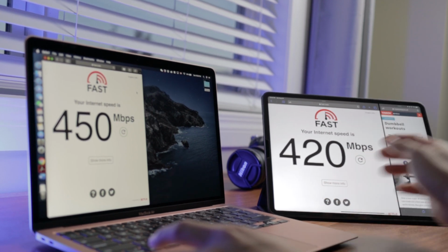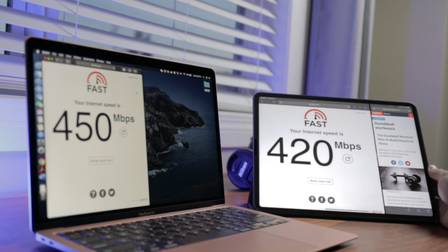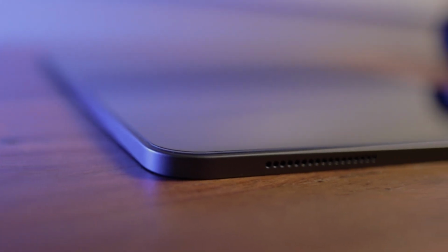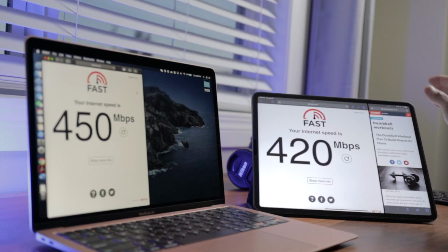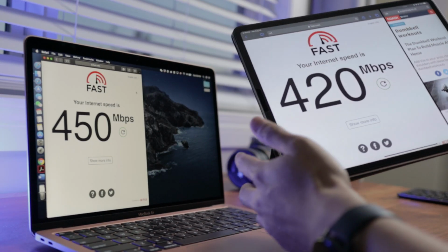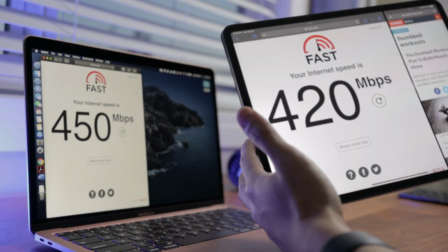Now, if I could do it over, I would probably get the 11-inch model. I wanted to try the 12.9 because I wanted to try what a huge tablet felt like. And I've tried it, and I felt it, and I think it's really big. The issue is, if you're just watching content on it, it's great. And if you're in bed and you hold it, landscape or portrait, it's great.